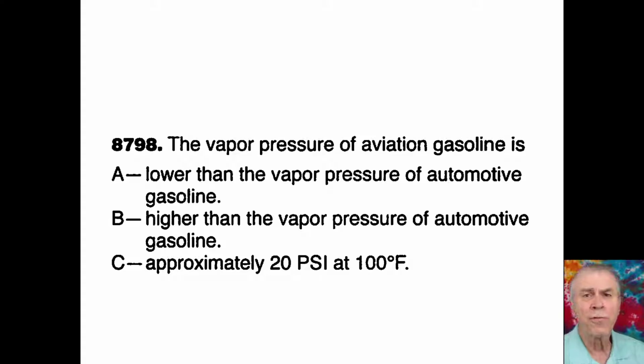The vapor pressure of aviation gasoline, is it lower than the vapor pressure of automobile gasoline? Or is it higher than the vapor pressure of automobile gasoline? Or is it approximately 20 psi at 100 degrees Fahrenheit? No, it's more like 7 at 100, and it is lower than automobile gasoline. So vapor pressure is around 7, automobile is around 14.